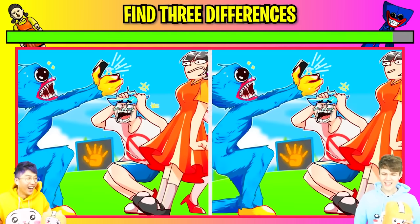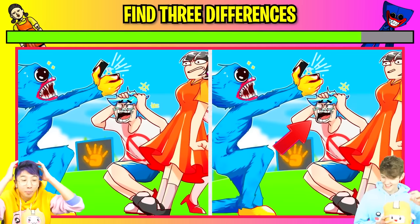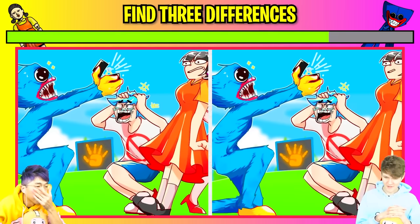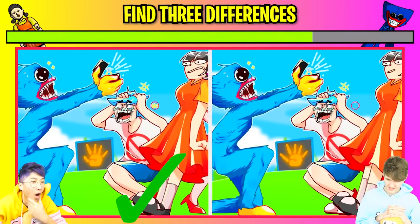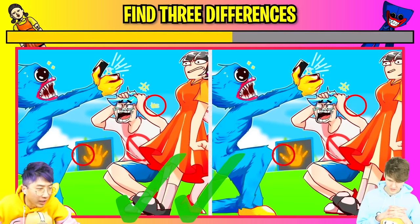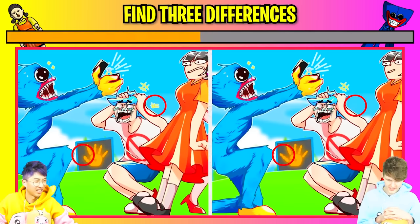Okay. Whoa, Huggy Wuggy is trying to marry the Squid Game doll? Yeah, and boyfriend's super shocked. Okay, guys, we gotta find three differences here. I found one of them. Oh, yeah, there's this little mark next to boyfriend. Yeah, and look at the thumb on the hand. The orange hand in the background. Oh, it's like a longer thumb. Yeah, like the Cheeto thumb is longer on the right side. How'd you see that? He said Cheeto thumb.